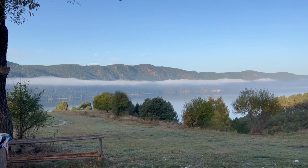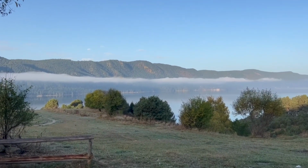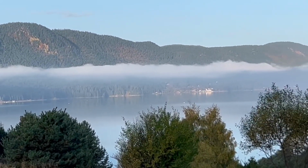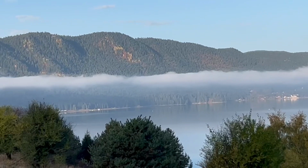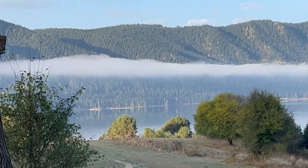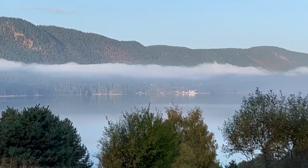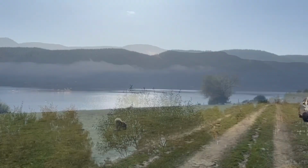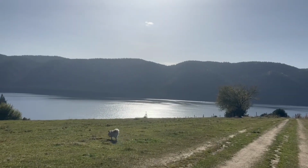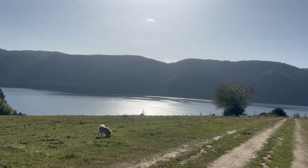It's 8 AM. I just got up, let the dog out, and we're treated to another spectacular view today. So this time we just have a layer just above the lake. Isn't that pretty? One last look at this beautiful lake reservoir before we move on.